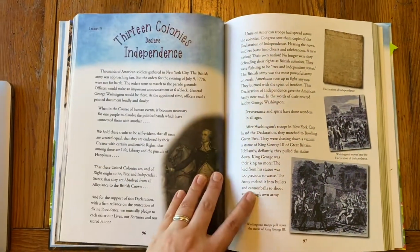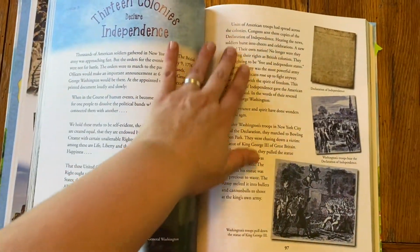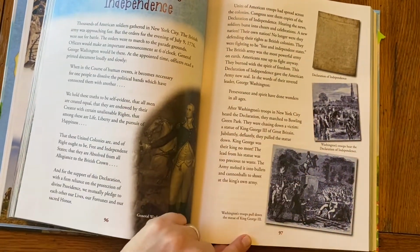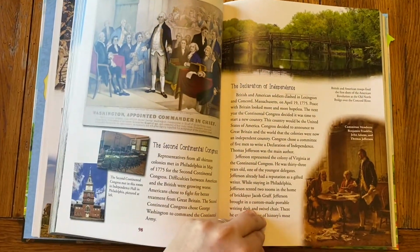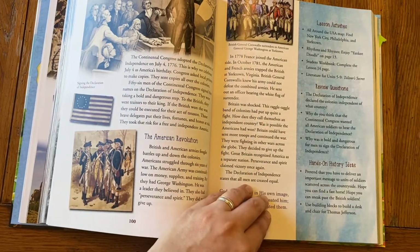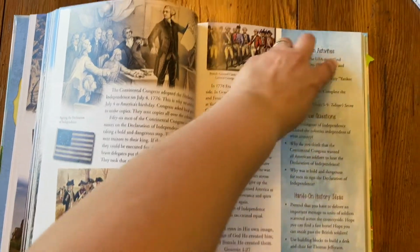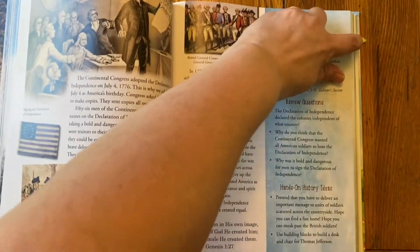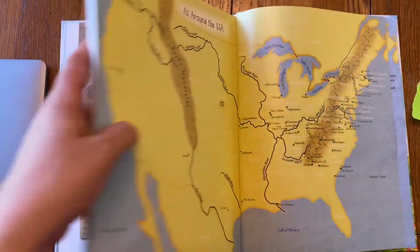All right, so I'm going to flip the camera around and show you a sample lesson. So this is lesson 14. It's about the 13 colonies declaring independence. So here is your lesson, your stories. There are some pictures or paintings that go along with it. You read through that. Then it's just here's the Bible tie-in, and then this blue sidebar here. It has you flip to a map in the back of the book and look up these different cities. And that looks like this right here. So this is the map that goes along with it.